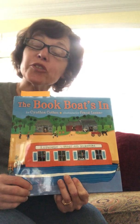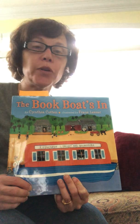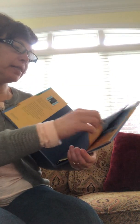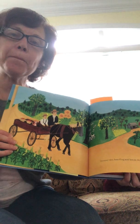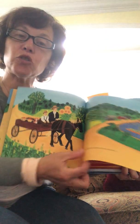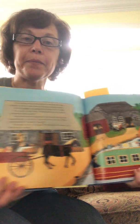Think back to yesterday. Yesterday we read the beginning of the story. Okay, let's think about what happened in the beginning of the story. I'm going to show you the pictures to help you remember. And then you're going to retell the story to mom and dad or someone in your family.